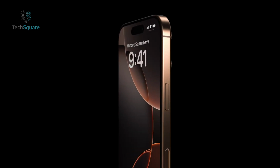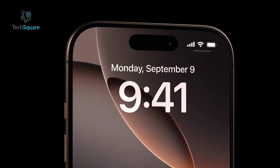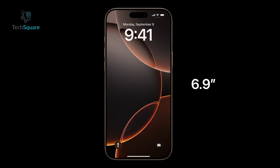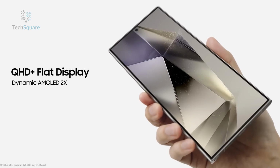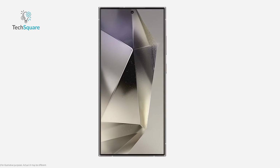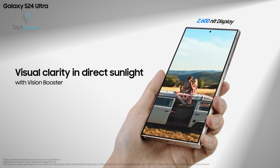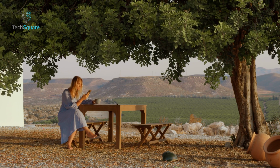Let's start with the most obvious difference: the display. Apple's iPhone 16 Pro Max has slightly upped its game this year, featuring a 6.9-inch OLED Super Retina XDR display, compared to Samsung's 6.8-inch AMOLED panel on the Galaxy S24 Ultra. Now, does that 0.1-inch really matter? Probably not, but what does stand out is Samsung's 2600 nit peak brightness, compared to Apple's 2000 nits. If you spend a lot of time outdoors or in direct sunlight, Samsung takes the win here.